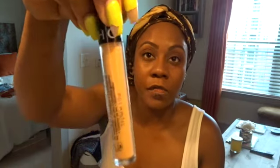This is the Sephora concealer, in the color Bright Future. If you see me do this, you've seen this concealer before.